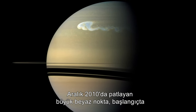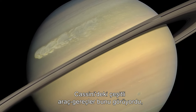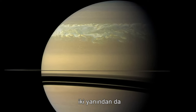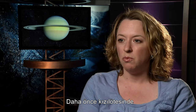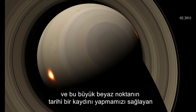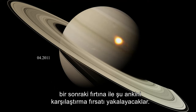The great white spot that erupted in December 2010 initially presented itself as a small little white fluffy cloud that came up, and various instruments on Cassini were seeing it, and ground-based instruments seeing it as well. And as the days progressed, the storm got larger, and then it got sheared from the top and the bottom of the storm on either side of it, and it wrapped all the way across the planet. We'd never before been able to study a storm system of this magnitude in the infrared, so we are very fortunate at this time to have a spacecraft in orbit and excellent ground-based facilities allowing us to make a historical record of this great white spot. And that will allow us to compare it in future generations when the next one happens.